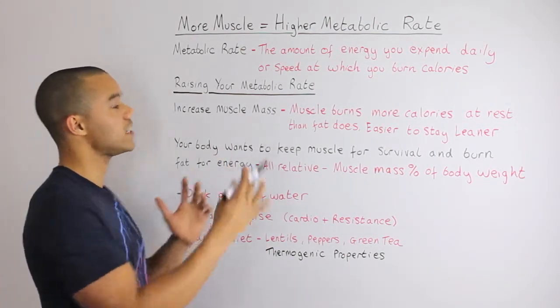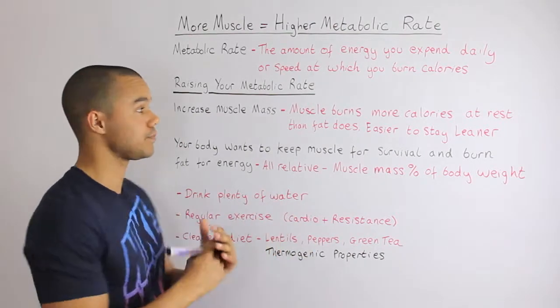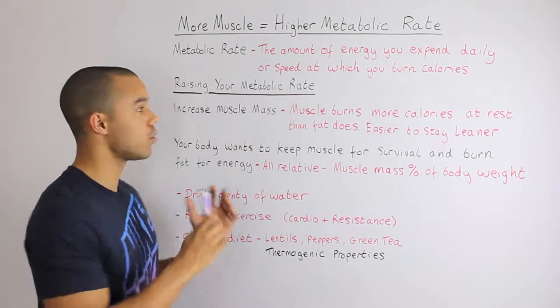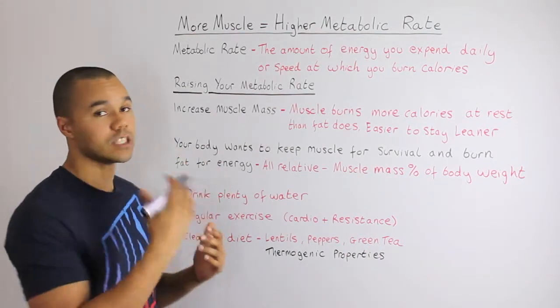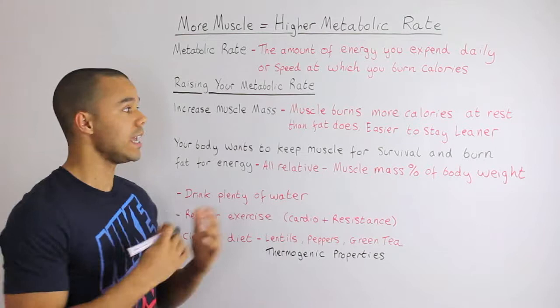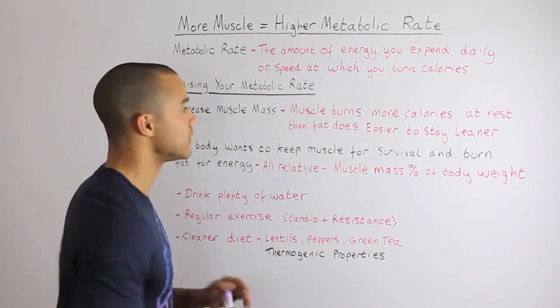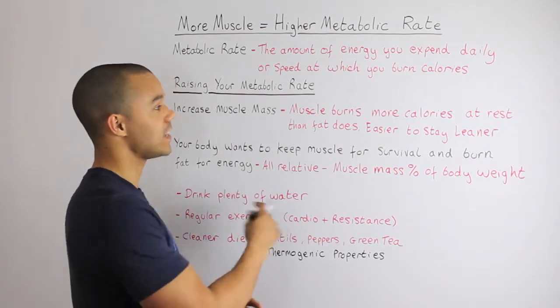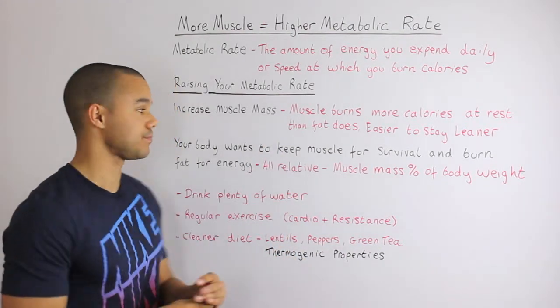Now, how do we raise our metabolic rate? How do we burn more calories? We must increase our muscle mass. That is one of the most perfect ways to raise your metabolism: to increase the amount of muscle you have on your body. Now, muscle burns more calories at rest than fat, and that is why it's easier to stay leaner.